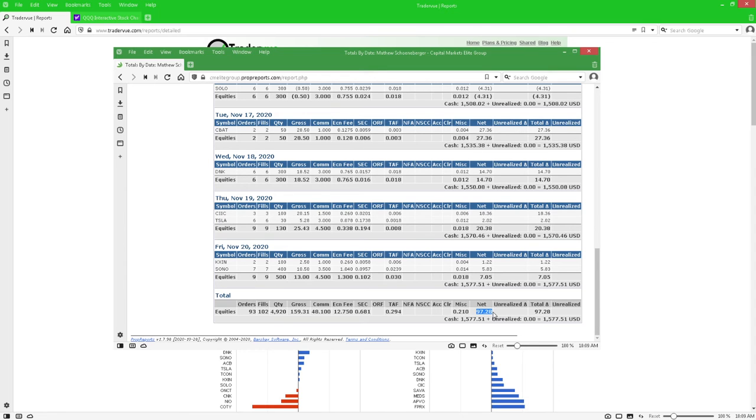Obviously, if you multiply everything by 10, then I'm up $1,000 for the month, and that's nice. But yeah, I'm feeling like I don't. I don't know.